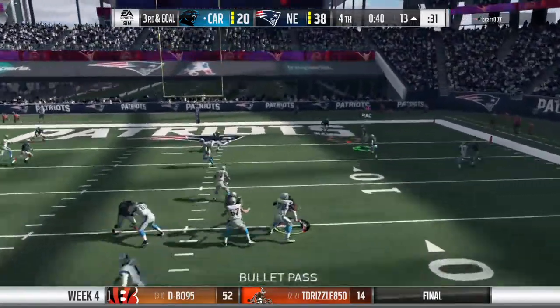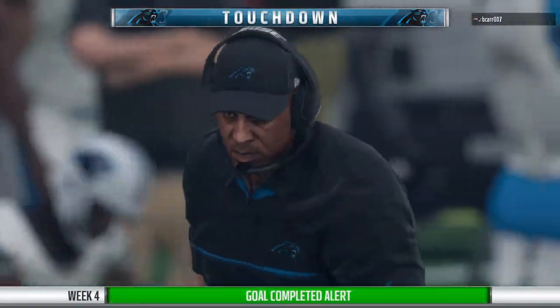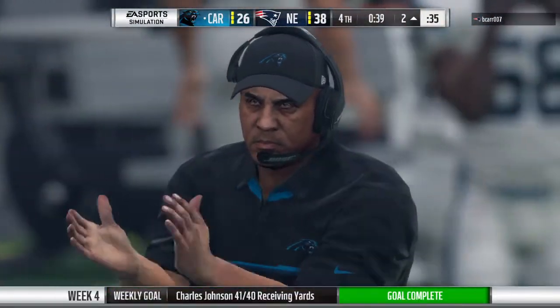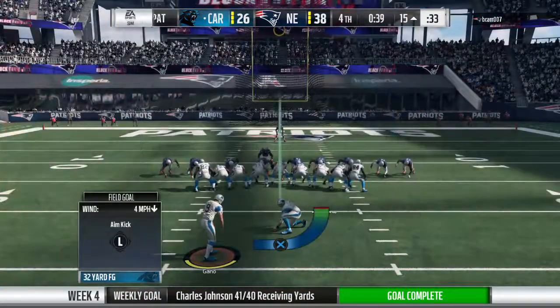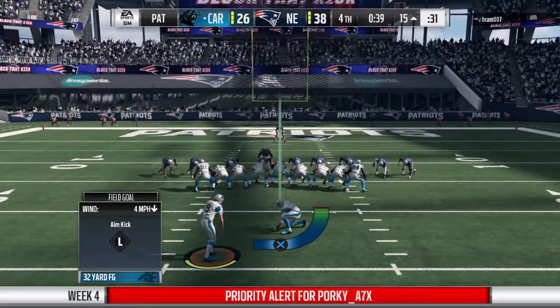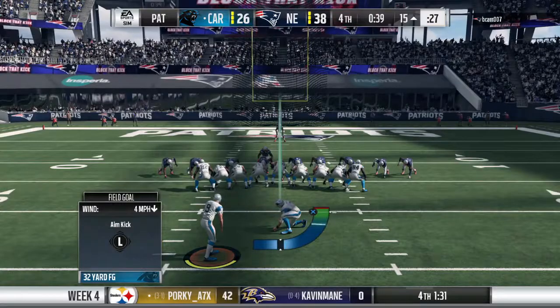Third and long. It's Newton. He's got it for a Panther touchdown. And yeah, that touchdown counts for their team. But I think it counts more for the fantasy guys, doesn't it? Yeah, it's just something maybe positive to look at on film, but this one's over, let's be honest. Yeah, I agree with you totally on that one.